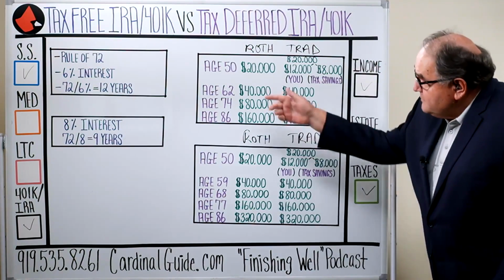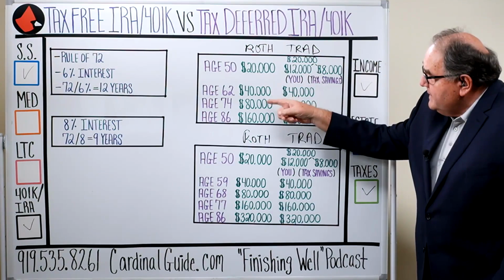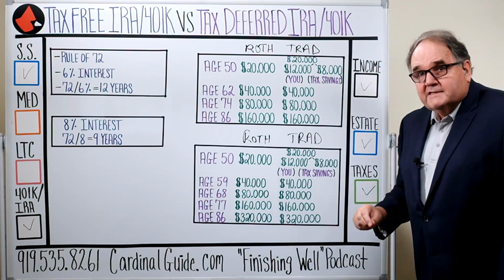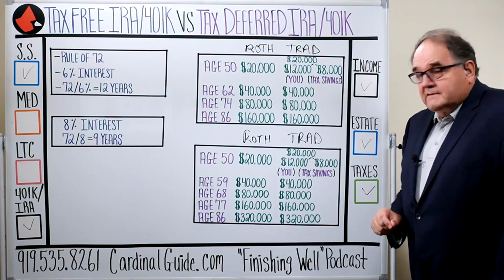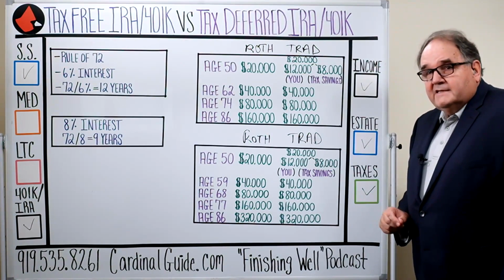And so I just want to show you from the rule of 72, the compounding. This is a 50-year-old at 6%. That 1 year's money is going to grow to 40 grand at age 62. It's going to grow to 80 grand at 74, and it's going to be 160 grand at age 86.